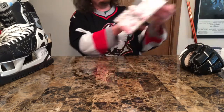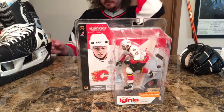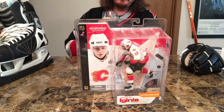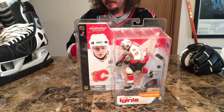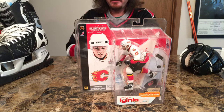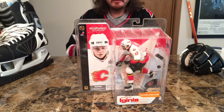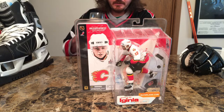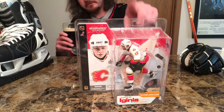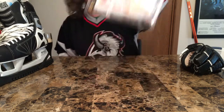Here we go, Jarome Iginla of the Calgary Flames. Jarome, probably one of the first mixed players to really be seen out in the scene. I mean, there's an increasing amount of black players in the hockey scene these days. For whatever reason, mostly white players would be out there. I don't know why that is exactly, but it seems to be the case. But increasingly, starting here with Jarome, you end up getting closer to having more diversity in hockey.